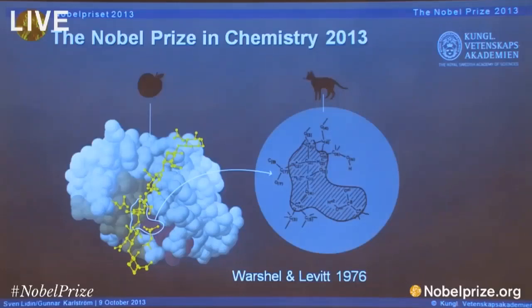A few years later, Warshel and Levitt wanted to lift this restriction that it only could be used for planar systems. And they used it to study lysozyme. You see, the big white thing is the full protein, and the yellow part here is the thing which they studied, which is a small part of it, and it has a catalytic effect. And what they did was that they studied the catalytic effect of this protein.